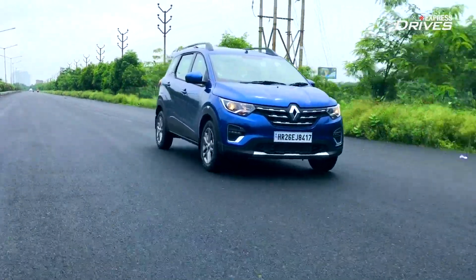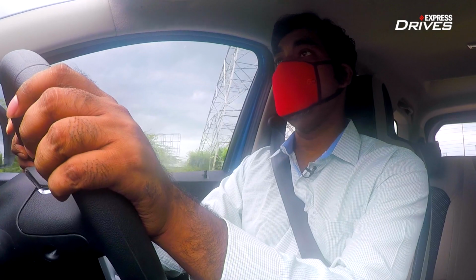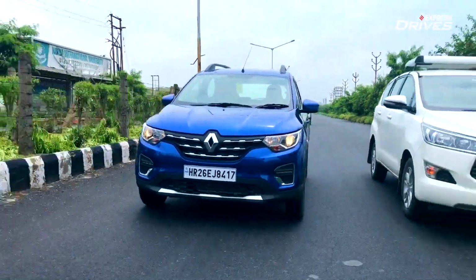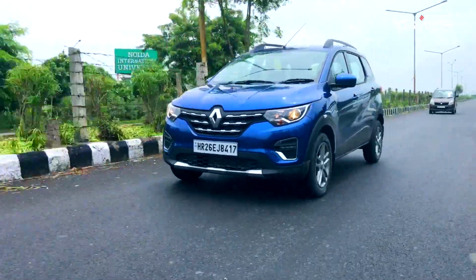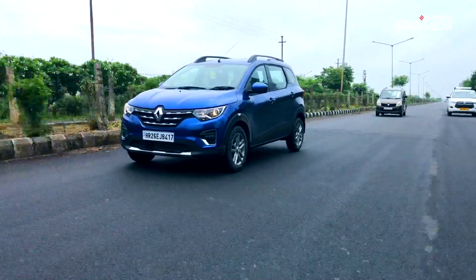The AMT has taken away all those chores of shifting the gears and whatnot, and Renault and Nissan actually make very nice refined AMTs. The head nod is very less, and if you're driving the vehicle at a sedate pace, you won't even feel the gears shifting. That is something which I wouldn't say for many of the other AMT units available in the market.